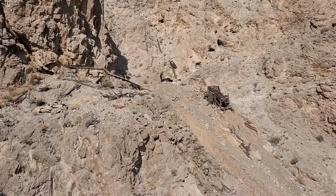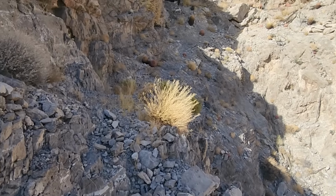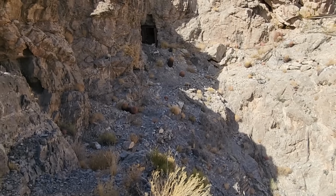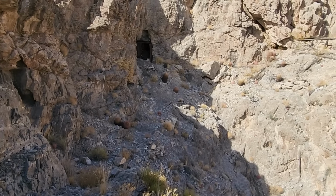So, oh man, this, oh, that's not as bad as I thought it looked. Usually these are worse than you think, but this one actually is better than it looks. So I'll just cut down there and I'll pick up somewhere over there.